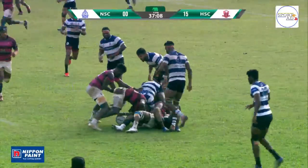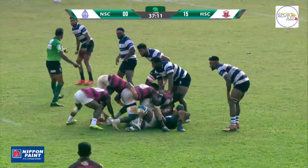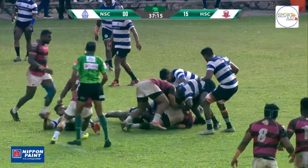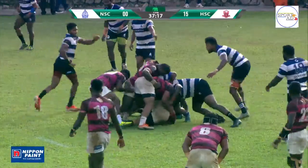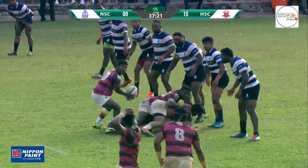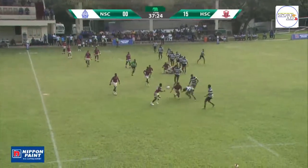Navy players still on the move. Havelock's coming in to aid. Ravin with the ball, passes the ball. Azmir passes the ball. No! There seems to be hands in the ruck. Referee calling out. Ravin with the ball.